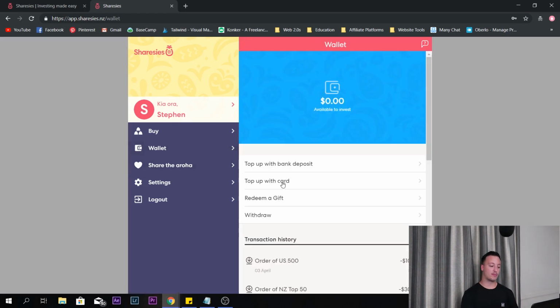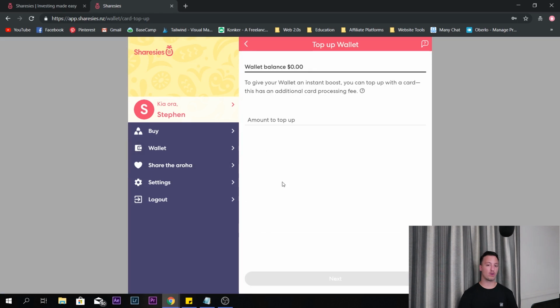A second one is you can top up with your credit card. So maybe you want something right away. The bank deposit one can take up to 24 hours to clear through, depending on what bank you're with. If you want to invest straight away, you can use your credit card, okay? And you can put whatever you like in there. I think the minimum is $5. You put that in, and then once you've put in your amount, you click next, and it will take you through the payment gateway.